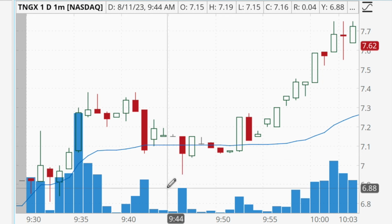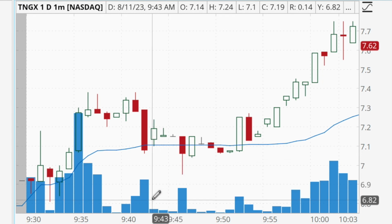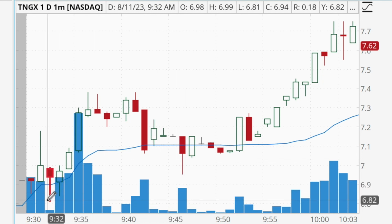Like I mentioned also, the risk level for this trade for me was going to be this morning low, which was $6.81. So in other words, I was risking about 35 cents per share, which would be a potential loss of just over $400. And this is important because you need to know how much you stand to risk on every single trade before you even get into that trade.